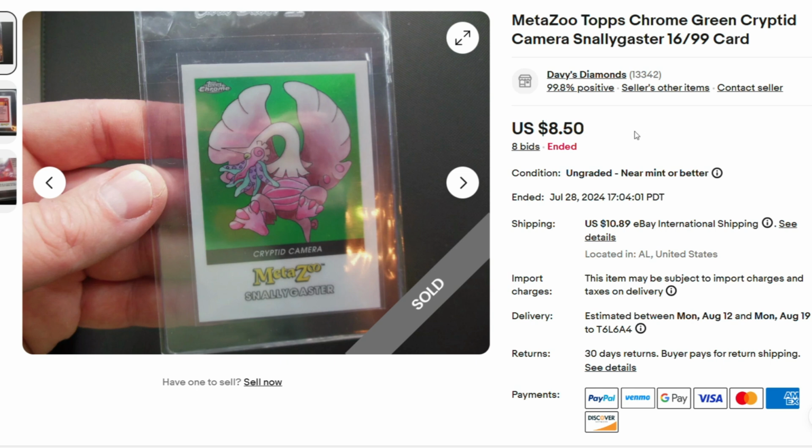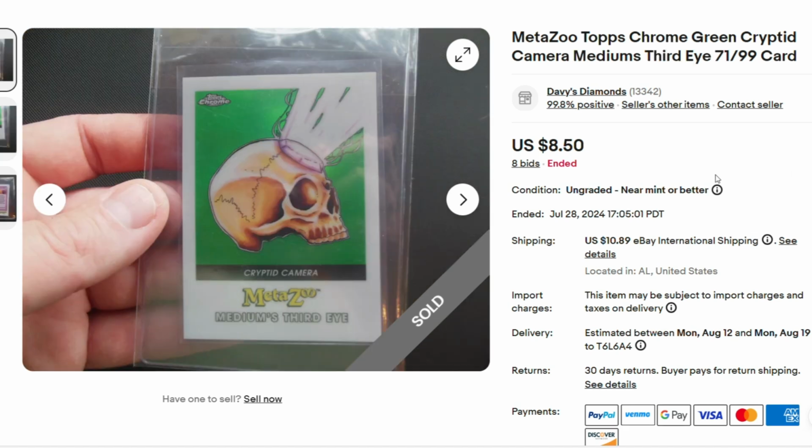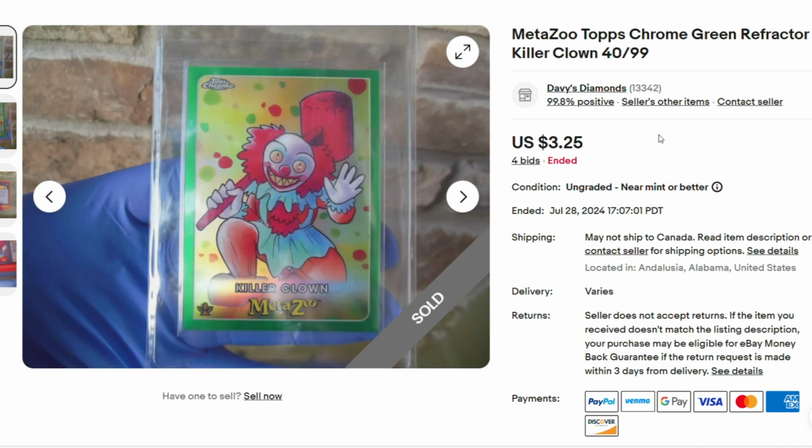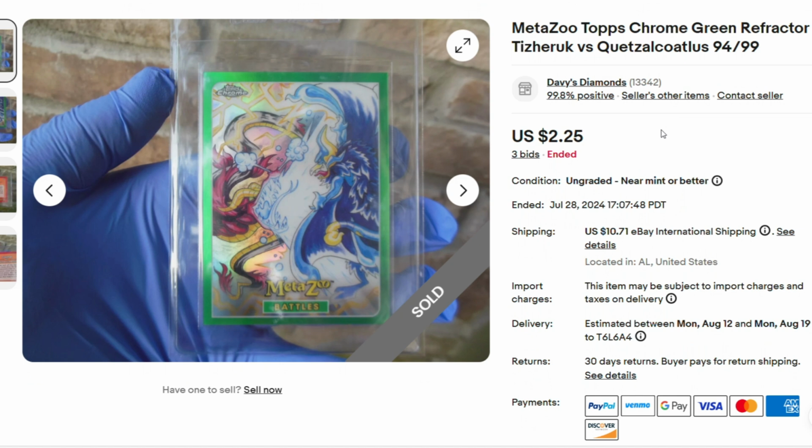Snallygaster Green Refractor out of 99, Cryptid Camera, sold for $8.50. Medium's Third Eye Green Refractor Cryptid Camera, $8.50. Chessie Green Refractor, 17 out of 99, sold for $3.25. Killer Clown serialized 40 out of 99, Green Refractor, sold for $3.25. Here's a cool card. The Battles, Tizaruk versus Quetzalcoatlus, serialized out of 99, Green Refractor, Topps Chrome, only $2.25.